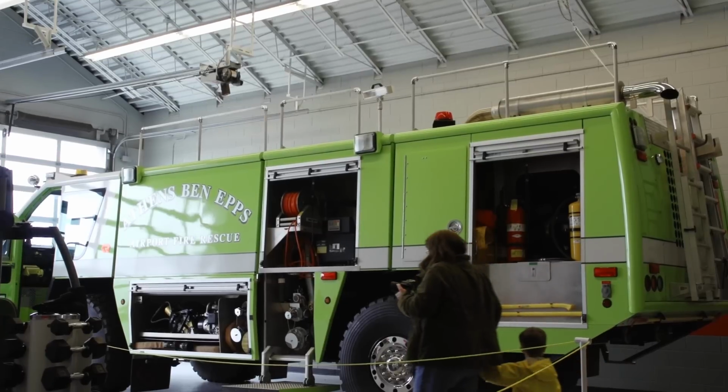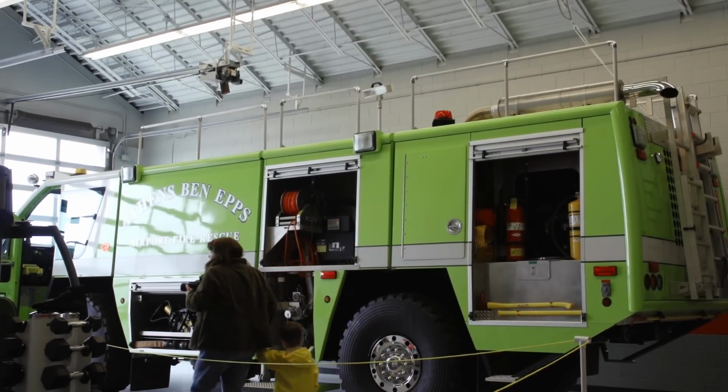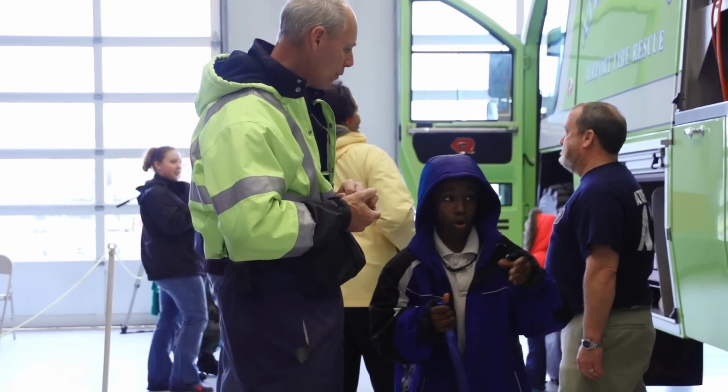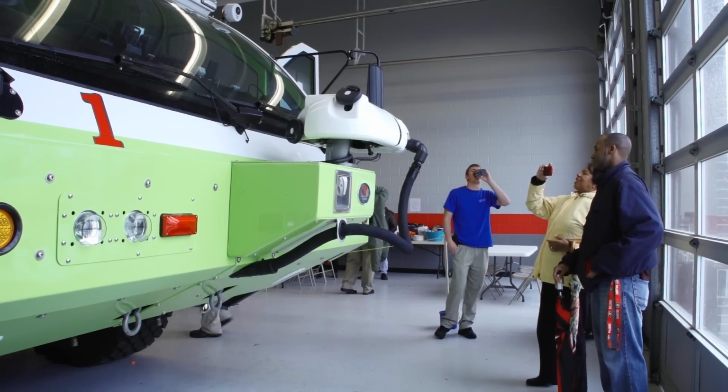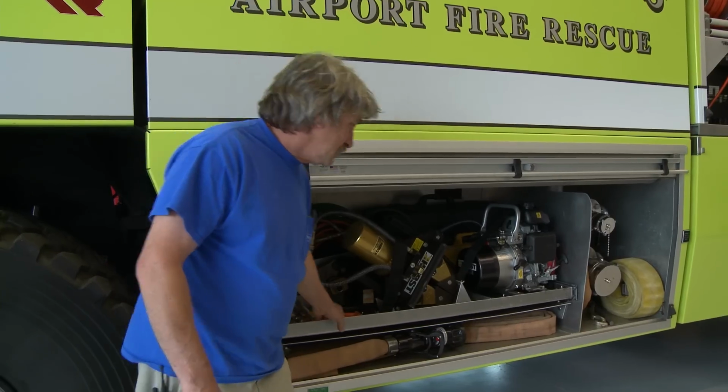1913. A Rosenbauer Panther. It's a four-wheel drive fire truck. Carries 1,500 gallons of water, 200 gallons of foam concentrate. We can refill the truck 4 times on one load of foam concentrate.